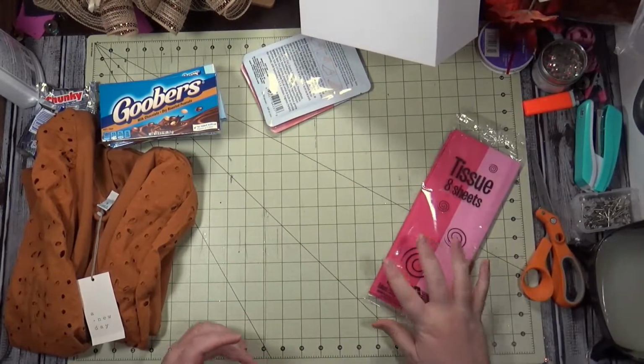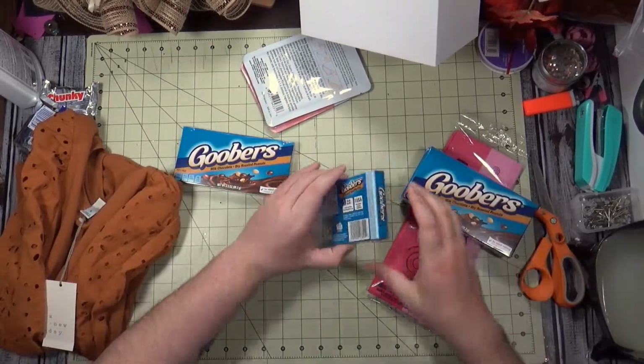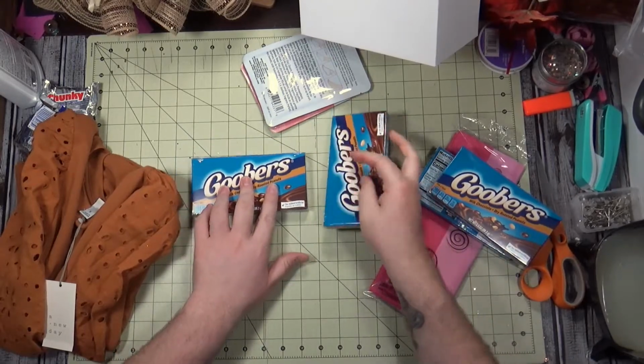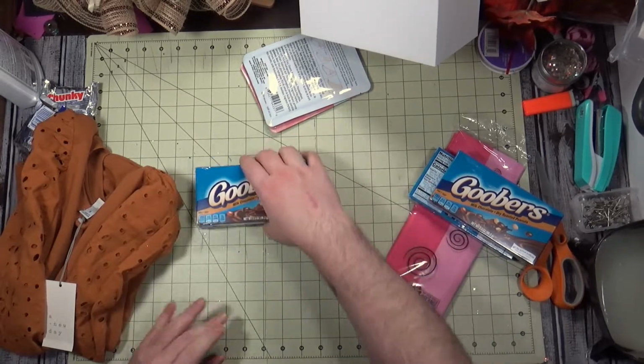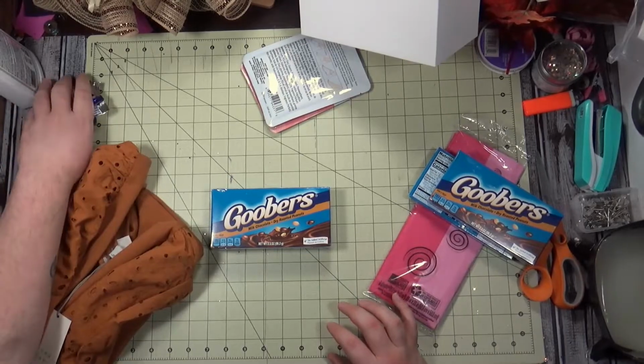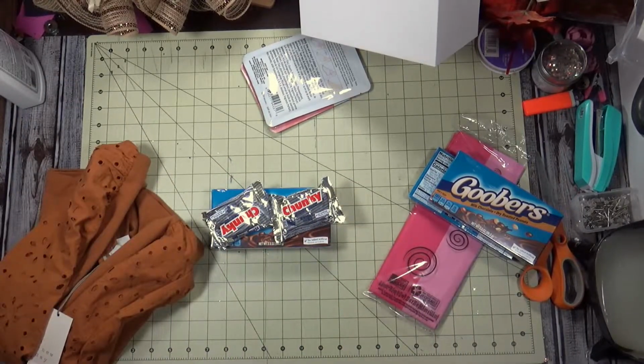I have tissue paper. I have 4 boxes of goobers because I don't know what my mom's deal is with the goobers. Every time we go somewhere, she's like, they don't have goobers. And I'm like, they're freaking chocolate-covered peanuts. Can't you just get something else? Like, there's got to be different kinds of chocolate-covered peanuts, right? But the goobers. She likes Chunkies. I found these today when I was out, so I picked those up.